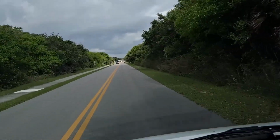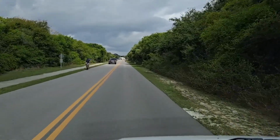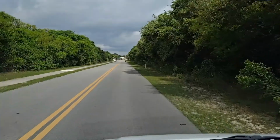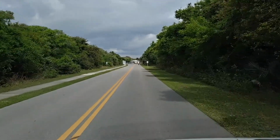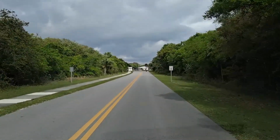I would say this was far easier than when we went to Rainbow Springs State Park, where we couldn't get in, didn't have a gate code or anything like that. This was much easier, especially because the ranger station is at the beginning of the park instead of at the end.